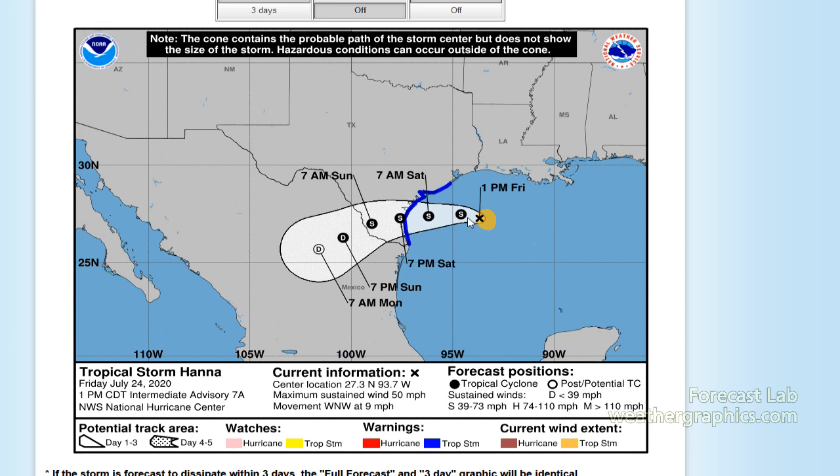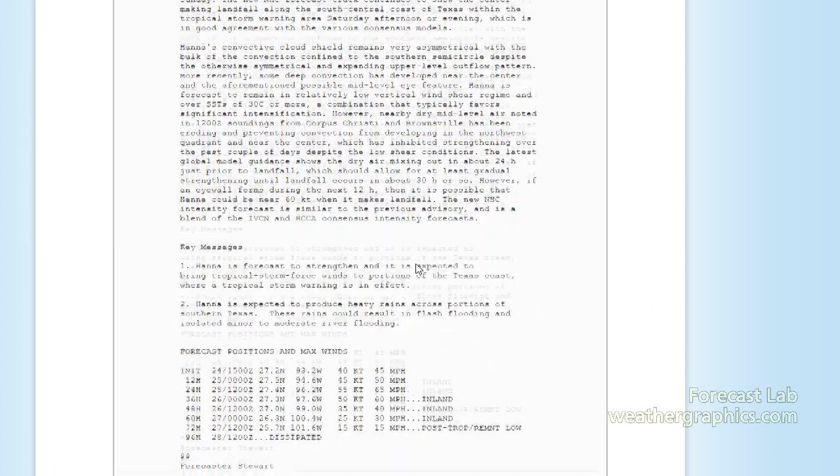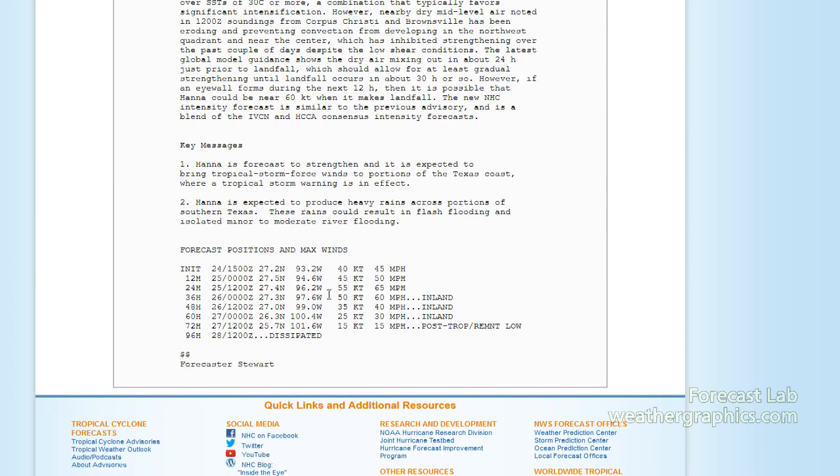We're expecting that to remain a tropical storm all the way in to the Corpus Christi area. It looks like maybe slightly south of Corpus Christi, and then it will head into Old Mexico, where it'll weaken into a tropical depression. So we're expecting that to come up to 55 knots there, about 12Z. That'll be tomorrow morning as it approaches the coast.